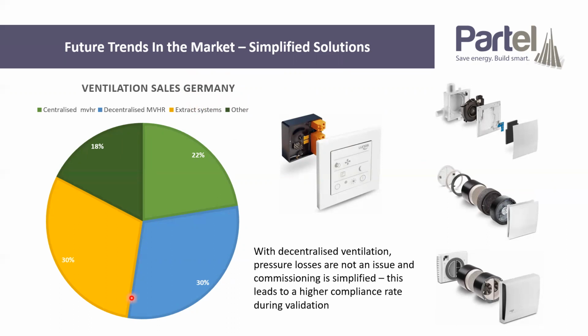I think it's a logical way to go because it takes out the issues with pressure losses because of ducting. You don't have to adjust diffusers to make systems work correctly and so on. Commissioning is essentially done through a control panel. And because there's no ductwork involved other than right through the wall, there aren't those pressure losses associated with centralized systems. Now, that's not to say decentralized is the solution for every project. We actually do design and supply centralized systems as well. But I think intelligence around controls, around commissioning and so on, are going to make things a lot easier, and you're going to be more confident going into your independent validation.